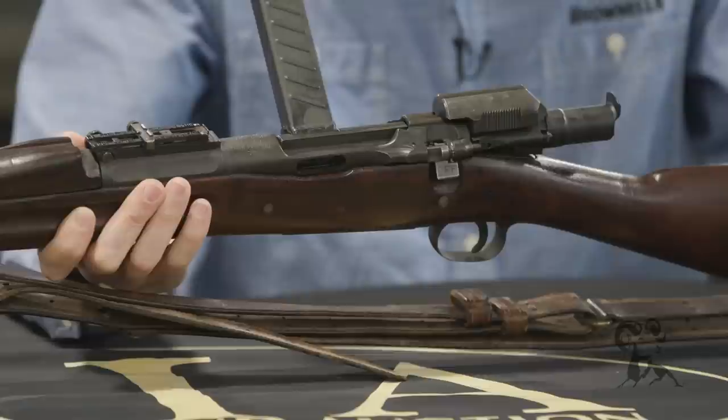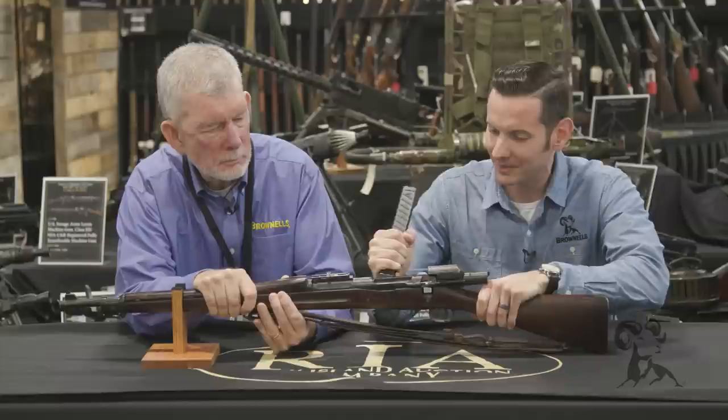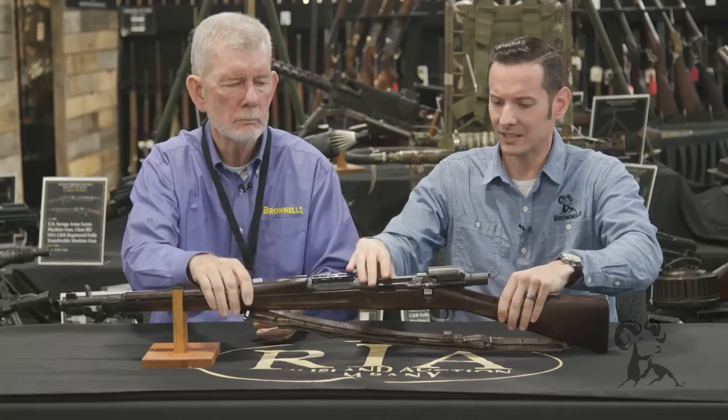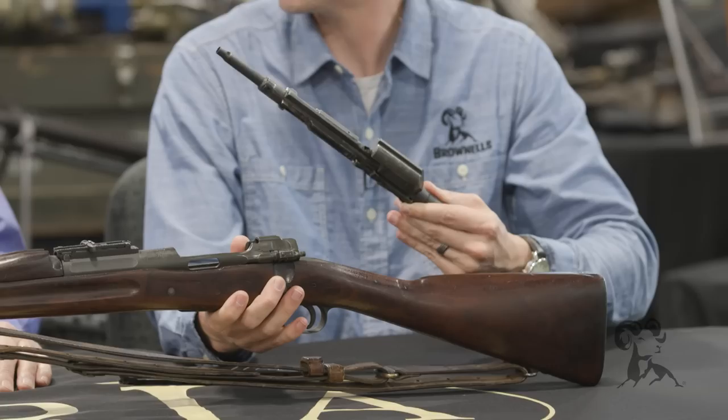So let me take an attempt at removing this magazine here. That's tough to do. It is. The magazine system is not an easy thing to mess with, but I'll take it out and I'll show you the actual device here. All right, so if we pull this out, we have our actual Pedersen device, which the front end looks exactly like a 30-06 shell.